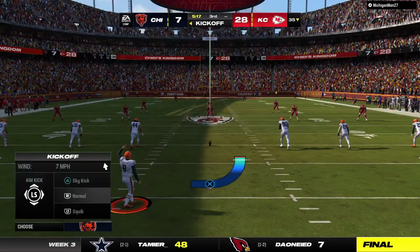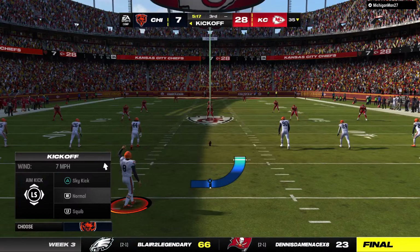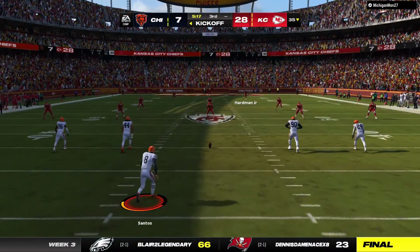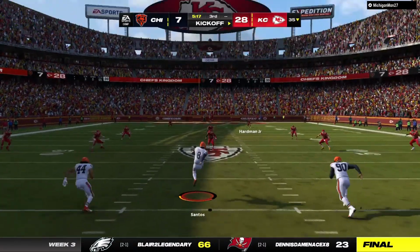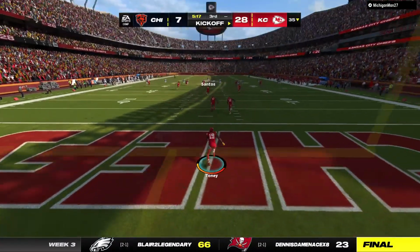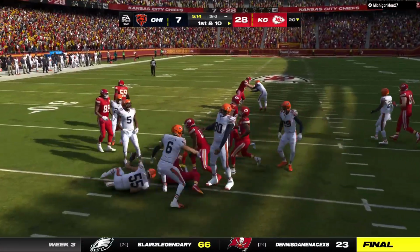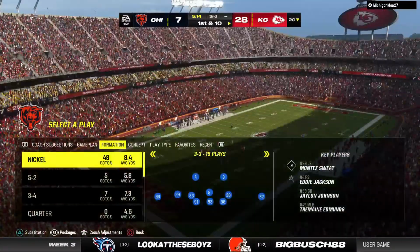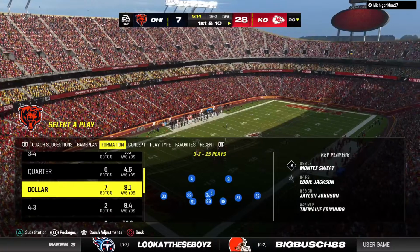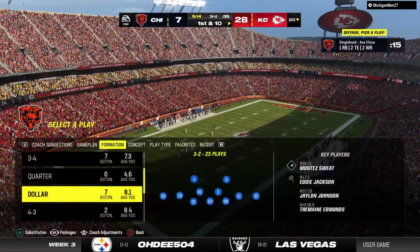Cairo Santos to kick off for Chicago. Now after the touchdown, here's Santos to kick this one away. Here's Tony to return it as he brings it out of the end zone. And that decision to bring it out ends up not being a good one. Costs him about 5 yards as he's tackled at the 20. At their own 20-yard line.